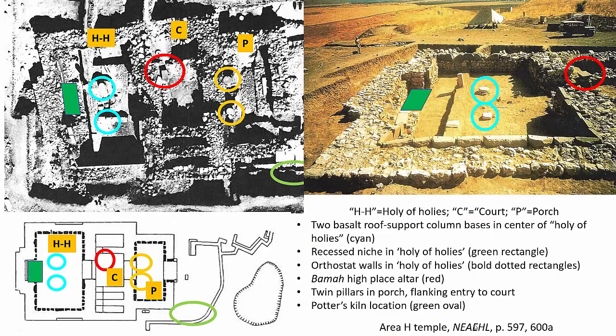And now turn your attention to the text there on the right. The cyan circles draw our attention to 2 basalt roof support column bases. So imagine some piers that would be going up. These are not ornamental, but these are structural to hold a roof. If you look at the black and white photo, you can kind of see those, but they're most clear in the color photo.